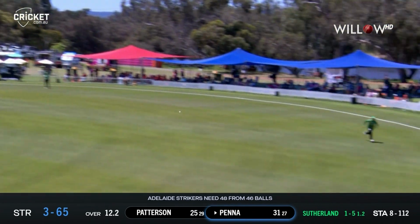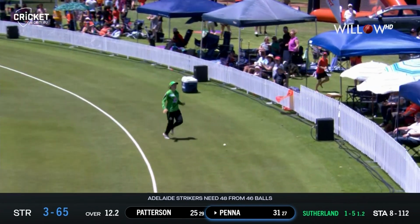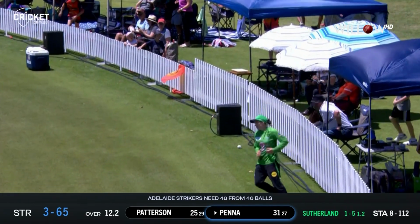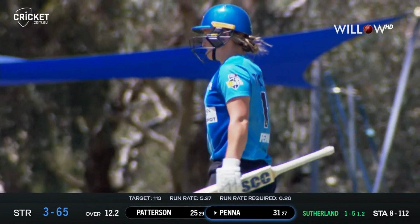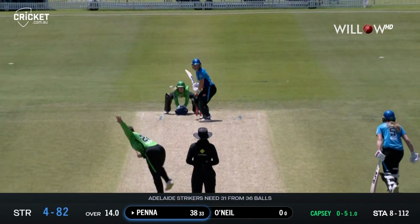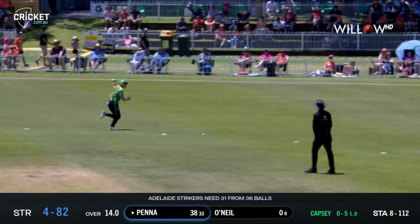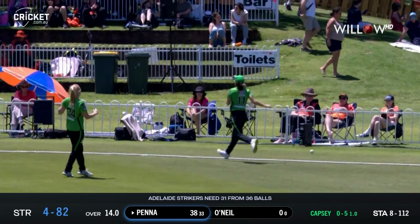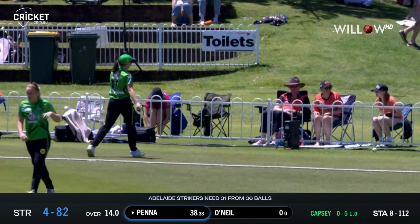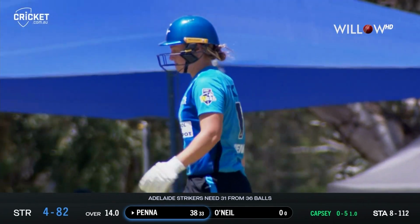Well, Penna hasn't got it all the way over the boundary, but it's still four runs. Picking off Annabelle Sutherland. So this duel. And Penna around the corner. Garth chasing. The ball will beat her. And Tess Flint off to the rope. So this.